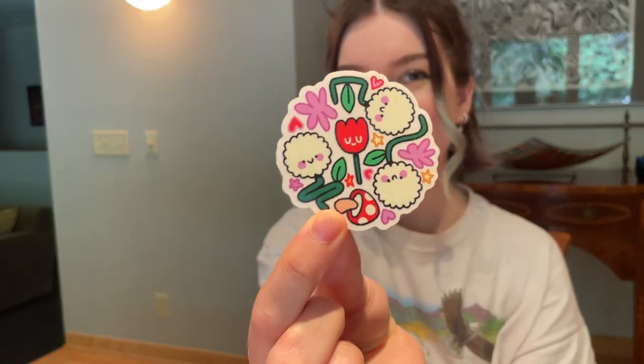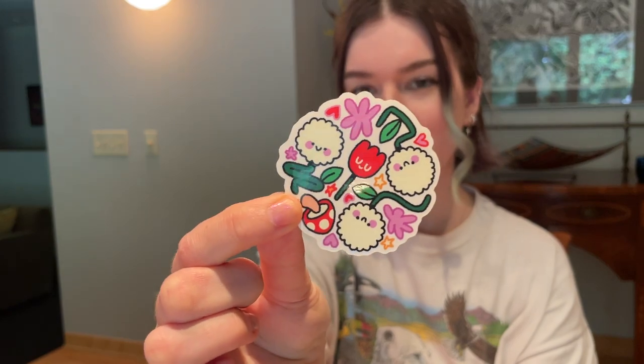The flowers for grandma clear sticker. I named this sticker for my grandma who passed away back in February. I drew on top of a photograph of her with this flower pattern that I always do. And so when I was thinking of a name for the sticker, I thought I would call it Flowers for Grandma. So that's the story behind that one.